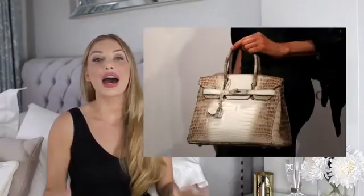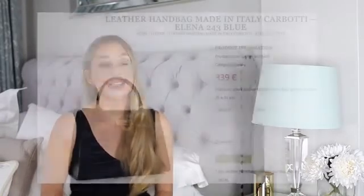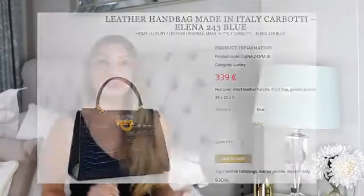So what are the statement pieces that I'm talking about? Of course we have the handbag. That is the number one statement piece for all women. A high quality handbag. If you can't afford a designer handbag, then make sure you buy a high quality leather handbag that doesn't really have a designer brand. There are actually shops like this. When I went to Italy, I saw loads of shops with bags made in Italy without a label that only cost maybe 200 euros, but they really look like they cost 1,000 or 2,000 euros.